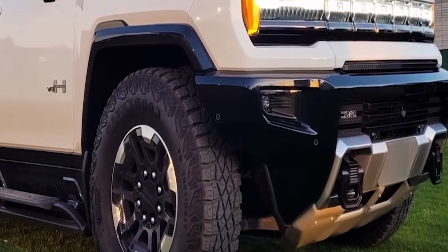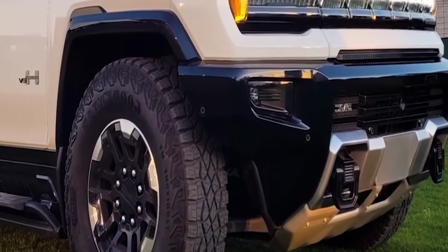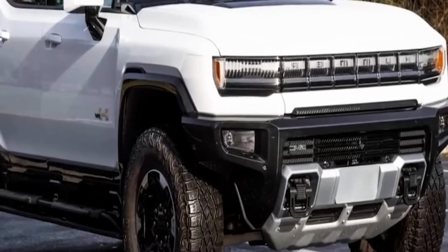GM, what say you? Our 2022 Kia Carnival proved useful and really darn nice.